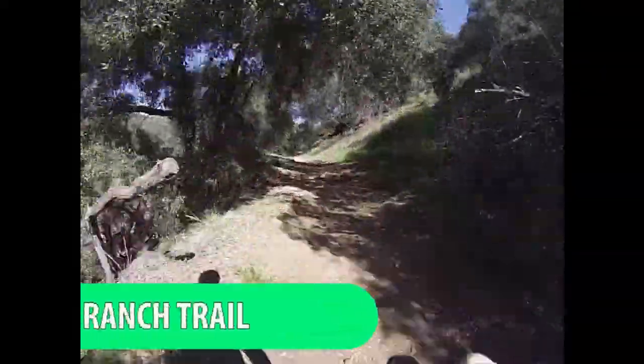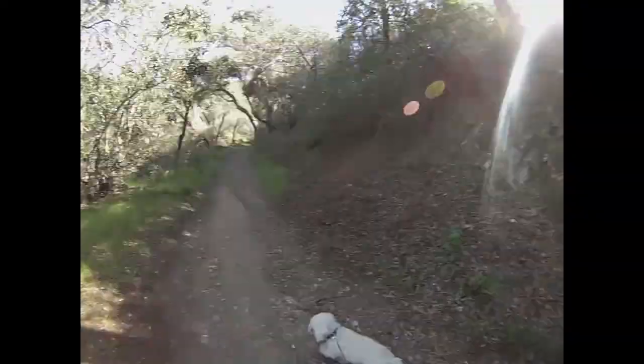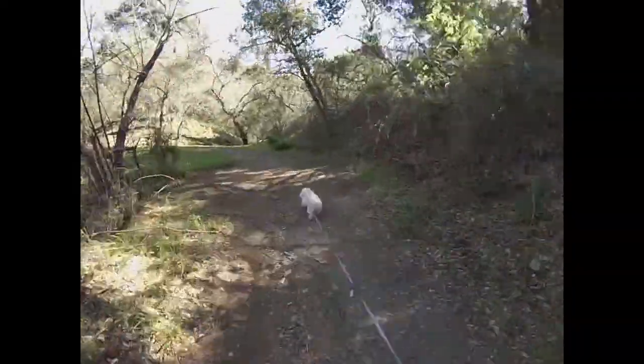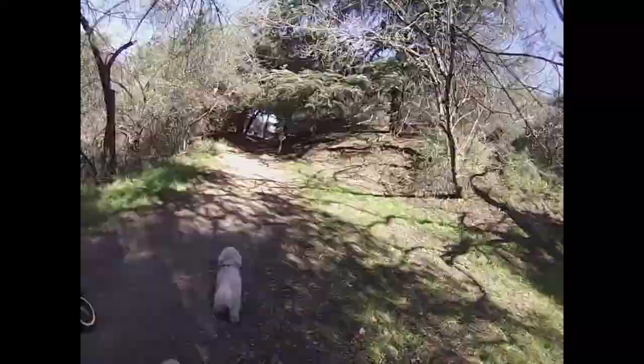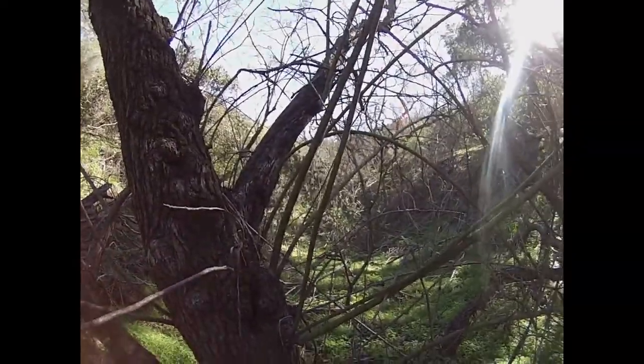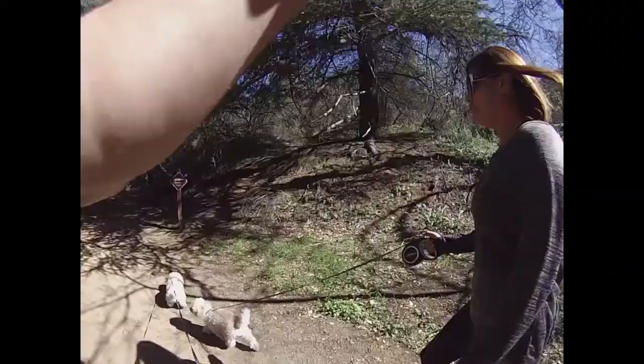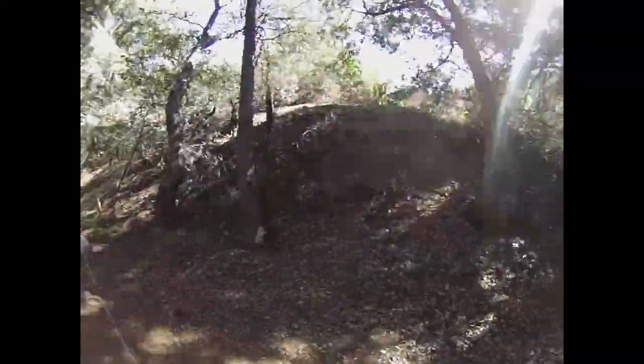So, if you prefer to get away from the cars, I recommend taking a detour on Ranch Trail, which you'll see if you're walking north on Franklin Canyon Drive towards the lake. It's a neat little trail if you're trying to get to the lake because it runs parallel to the street, it's car-free, green, pretty, and it drops you off at the same destination.